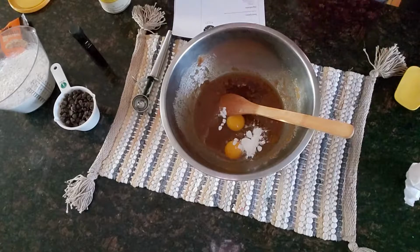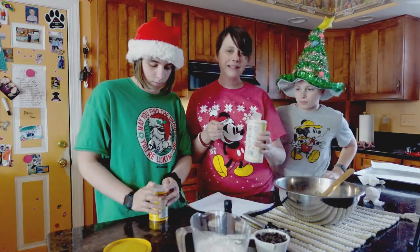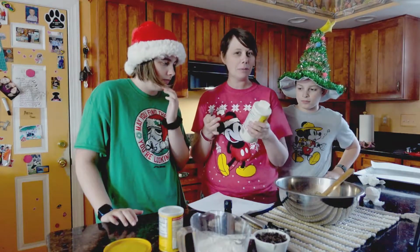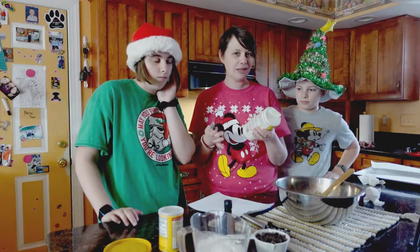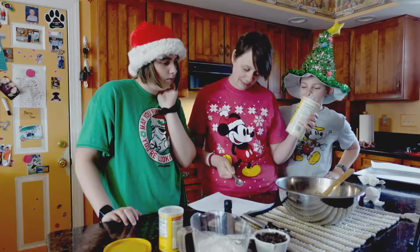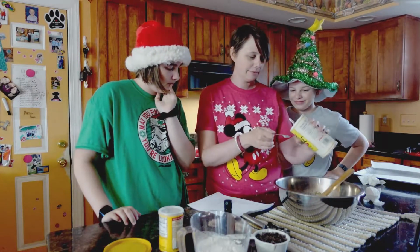All right, and then 1 teaspoon salt. It says kosher salt. I don't know, is there a difference as far as when you're baking? Does it really matter if you use kosher salt or regular salt? Let us know down in the comments because we're just gonna use regular salt. It depends on how it tastes, apparently. So 1 teaspoon, yes?